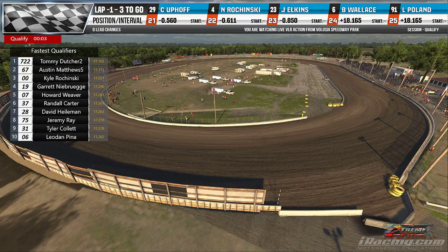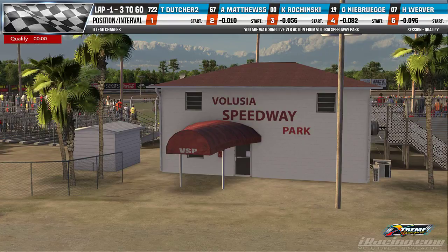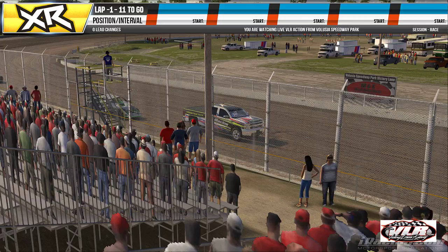Well, man, looks like our qualifying has concluded. And I tell you what, these guys are about to grid it up. We're going to go to our heat race number 1. We got 9 drivers out here that are about to do it. So, Blake, you want to take us through our grid in order here to start these first 9 drivers off?